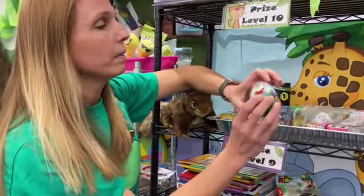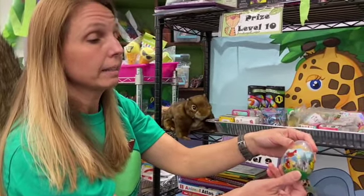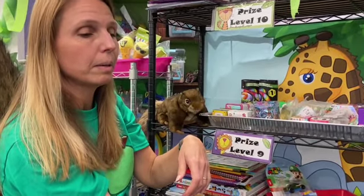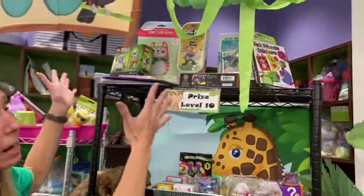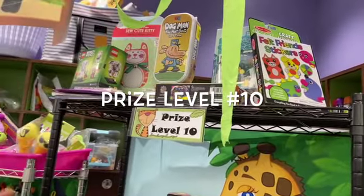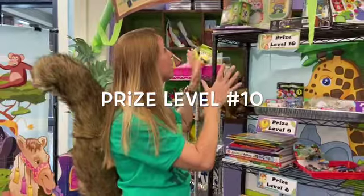And then also following the egg theme, we have these Jungle Story brick building kits. So inside is a surprise animal that you can build out of the little mini bricks. Okay, so all of those are on prize level 9. If you've read a lot, and you're finally going to make it to prize level 10, that's where you're gonna find all of your puzzles, your games, your activity sets that you can go ahead and choose.